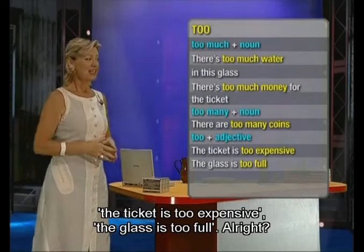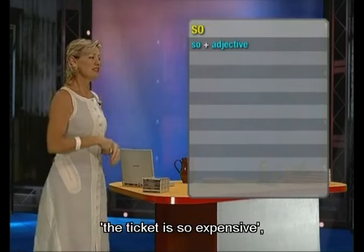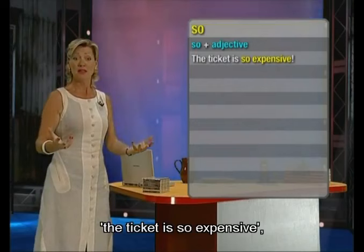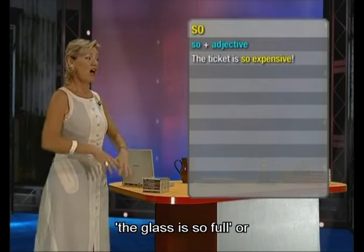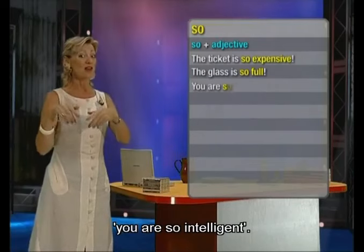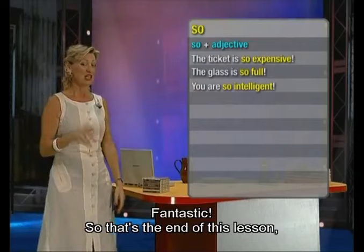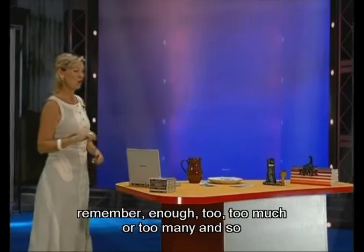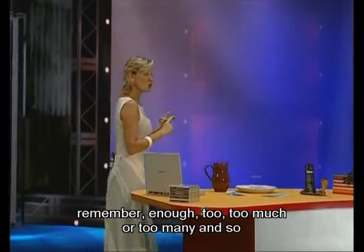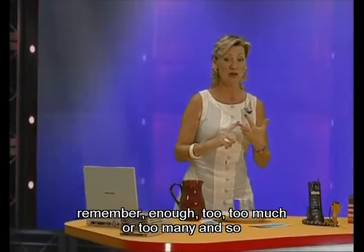All right? Then the last thing was so. When you want to emphasize something, the ticket is so expensive. The glass is so full, or you are so intelligent. Fantastic. So that's the end of this lesson. Remember, enough, too much or too many, and so.